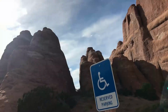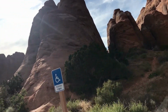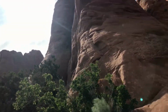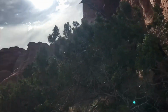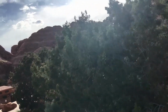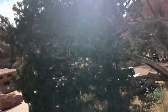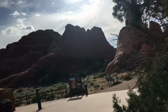Zoom. Now we are here at the Devil's Garden. Similar to the Fiery Furnace, another section that looks kind of like this, deeper in the park. It's almost like a miniaturized version of what happened in Zion Canyon, except this was done by fracturing rather than a single erosion from a river. But it makes some similar views. Actually, it looks kind of like the Kolob Canyons.